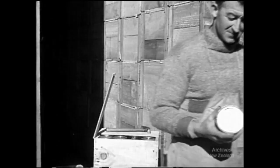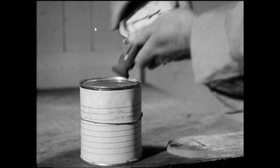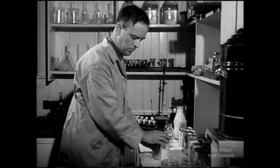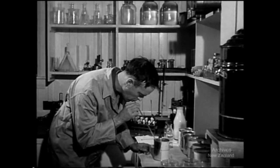This man isn't broaching a case of tinned peas unofficially. Regular scientific tests are made to ensure that food measures up to specifications. New Zealand had begun canning food in a big way, and it had to meet strict requirements. Between the officials of this U.S. food laboratory and production chiefs of our industries sprang a cooperation that improved our canning.